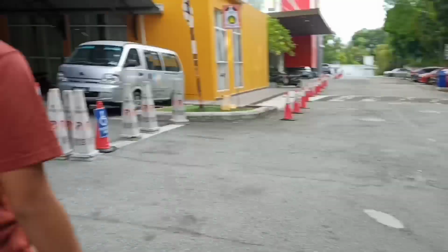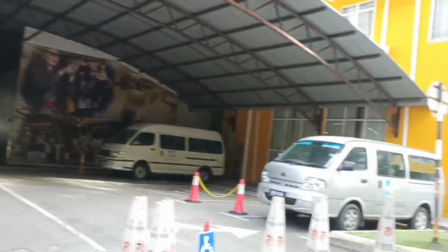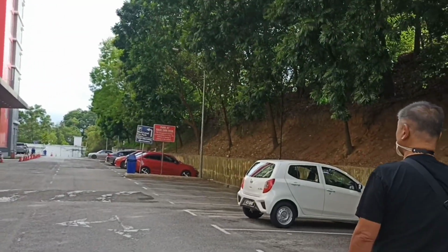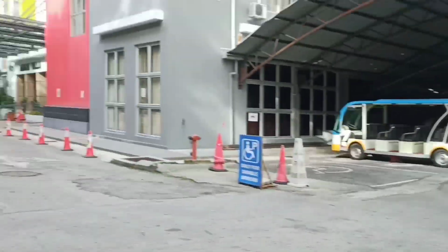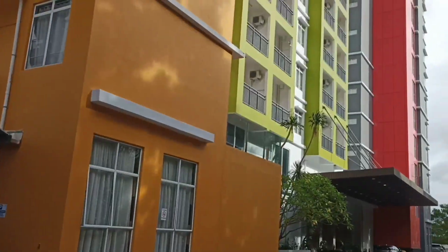If you want to move around, have. This one is the one. Our building is called Amari Villa. This one is Tati Villa.